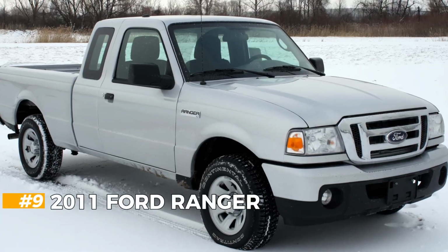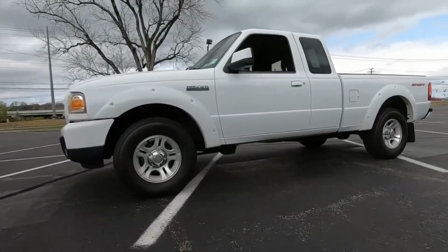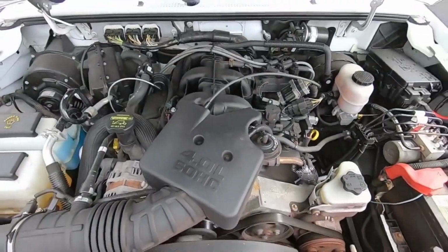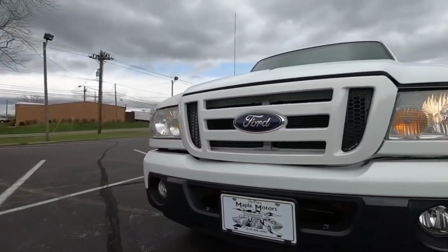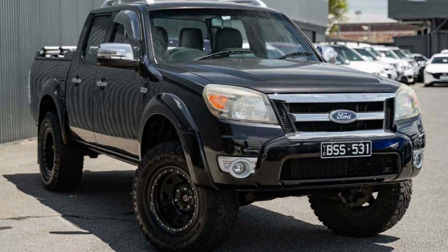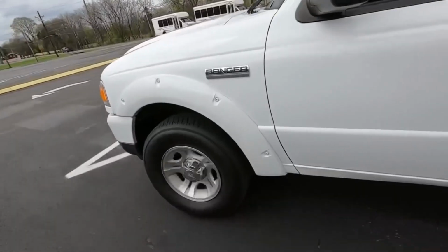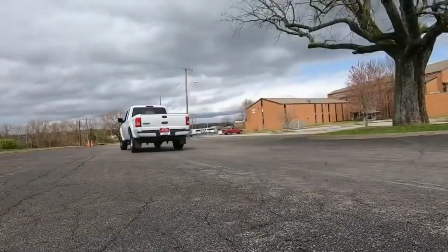Number 9, the 2011 Ford Ranger. At number 9, the 2011 Ford Ranger makes the list as a compact truck that's tough to beat. With two engine options, a 2.3-litre inline-4 or a 4-litre V6, it can tow up to 5,800 pounds, scoring 86 in JD Power's reliability. It offers durability with an average maintenance cost of $614 per year. Could this rugged, budget-friendly choice be the perfect fit for your needs? Despite occasional suspension and electrical quirks, its solid build makes it a go-to for reliability.